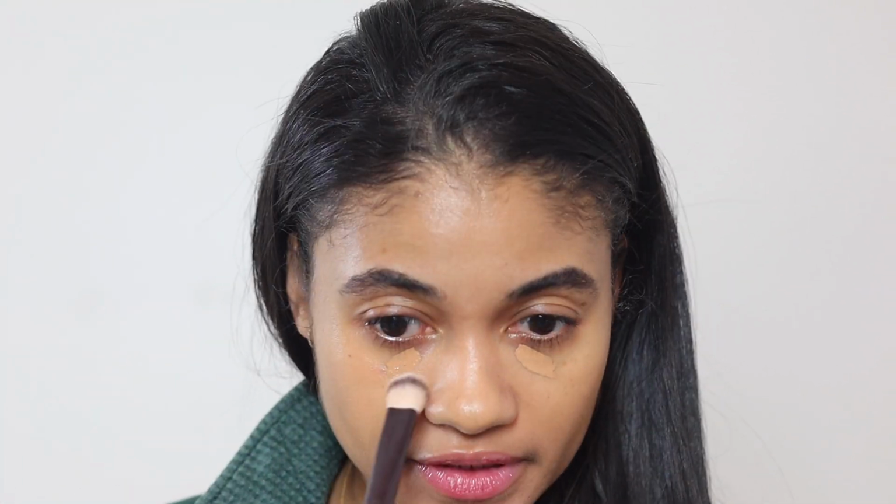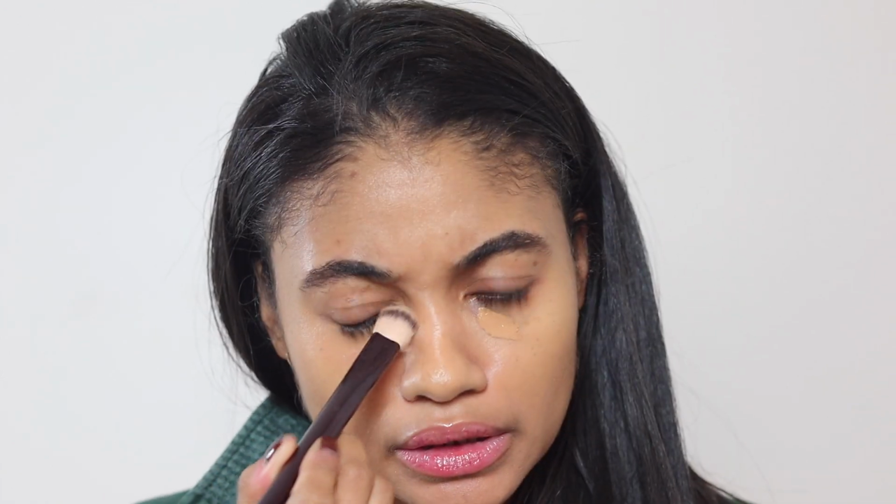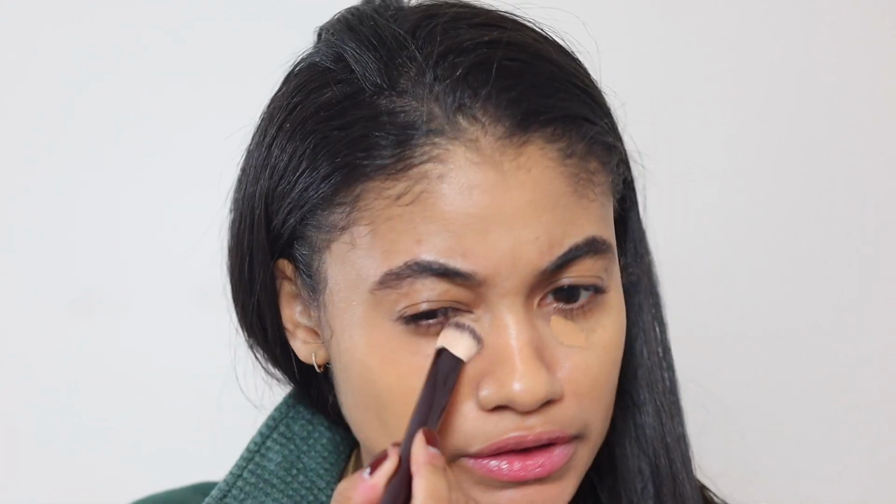Go away. What I'm going to do is I'm going to let it sit for like a minute, and then we're going to come back and blend it out. So give me a minute and we'll blend it out with a brush. Okay, it's sat long enough. Now I'm going to blend it out with this brush here. This is my current favorite concealer brush. This is the Hourglass one, and we're just going to tap it into the under eyes, and then we're going to blend the nose out with our fingers.